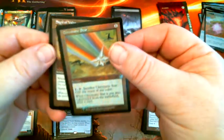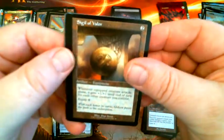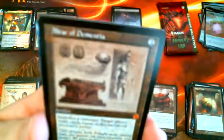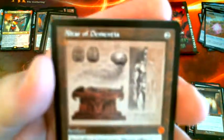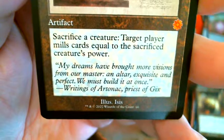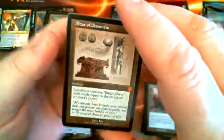Chromatic Star, whoopee. Sigil of Valor, big deal. Altar of Dementia. Okay, Joe Biden has this in his bedroom. 2 casting cost. Sacrifice a creature. Target player mills cards equal to the sacrificed creature's power. Very nice, if you can beef it up.